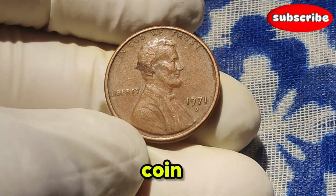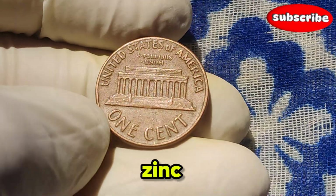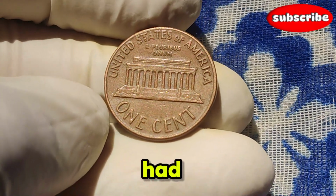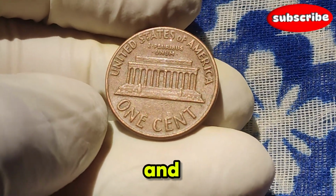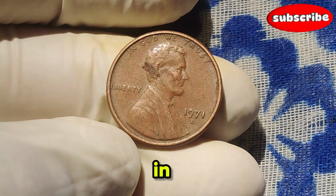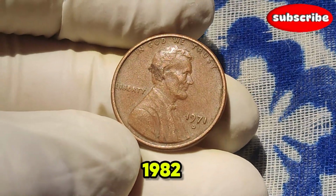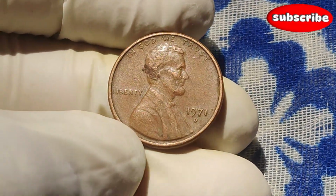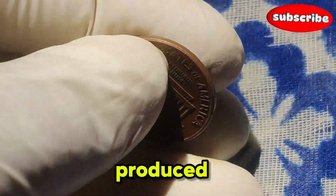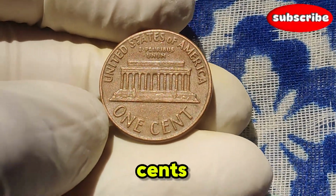At that time, the coin was made from an alloy consisting of 95% copper and 5% zinc. This composition had been used for decades in U.S. cents and gave the coin its familiar reddish appearance. Rising copper prices in later years eventually forced the United States Mint to change the composition in 1982 to a zinc core coated with copper. Because the 1971 penny was produced before that transition, it represents the classic copper era of American cents.